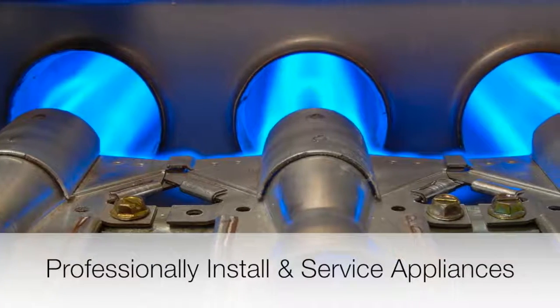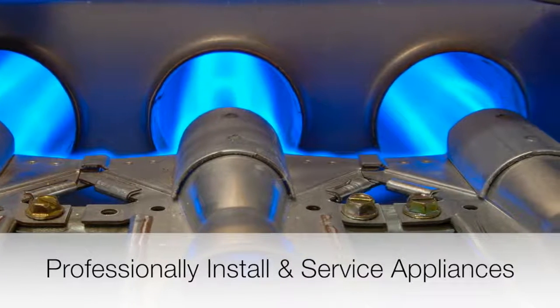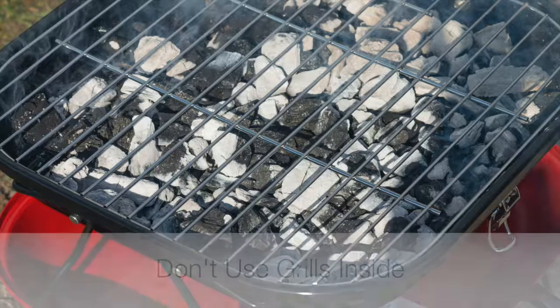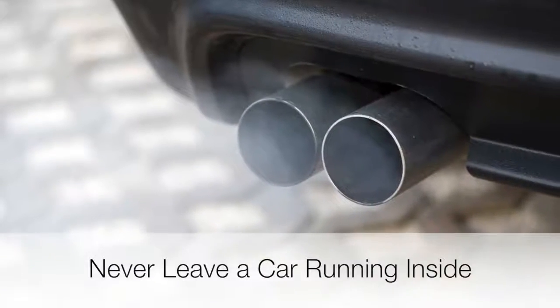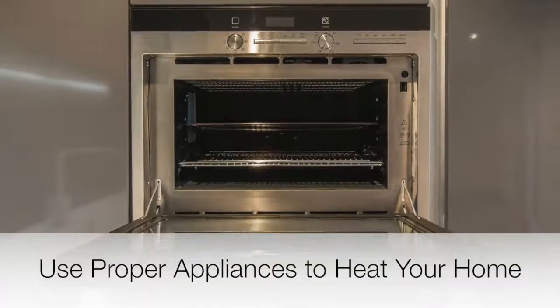Make sure all combustible appliances are professionally installed and serviced. Don't operate a portable generator or any gasoline engine in an enclosed space. Never use a charcoal or gas grill inside your home or garage. Never leave a car running in an attached garage. Never use an oven or clothes dryer to heat your home.